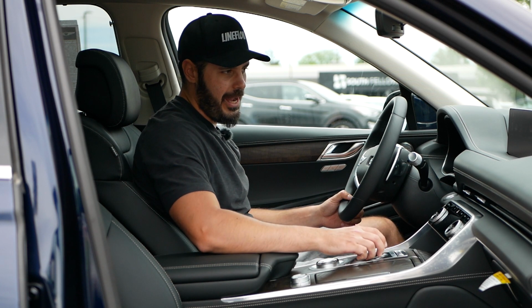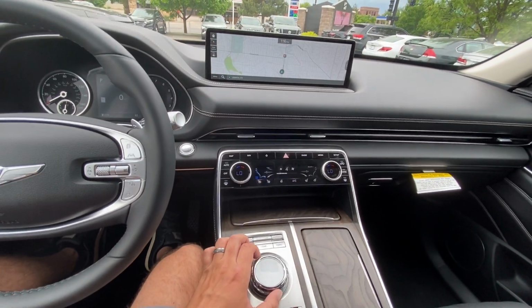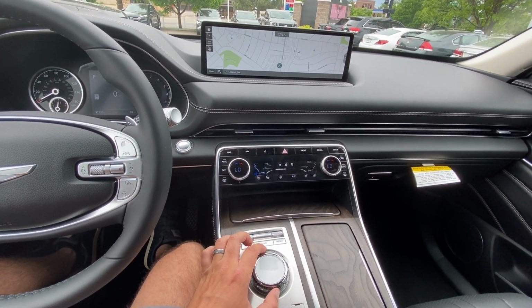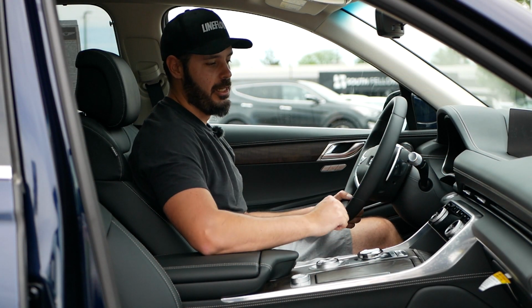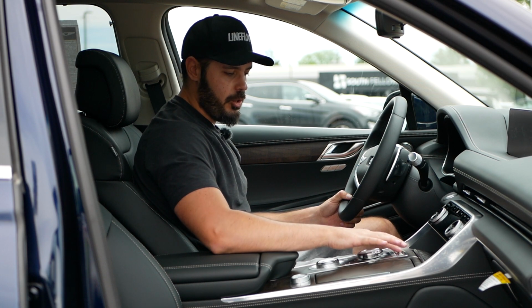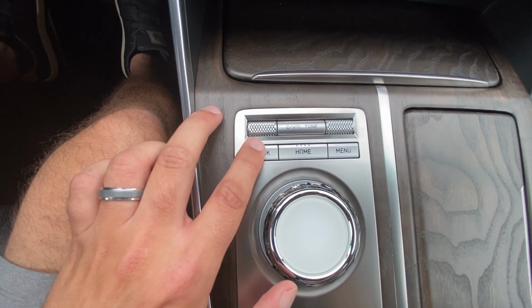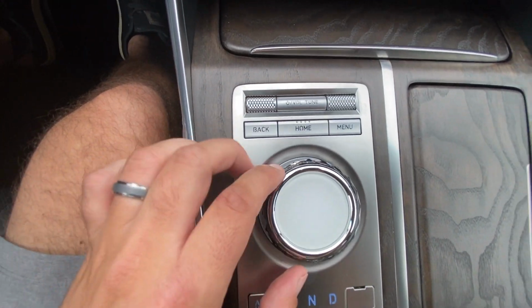Moving further down, you have this dial again to choose if you want to use the touch screen, if you want to stretch up there, or if you're more comfortable using this dial, you can choose to do that as well. It's totally, completely up to you. You have choices in the Genesis. Here you have the controls for the radio settings as well, the volume and the tune, back, home, menu, and so on. This is a beautiful looking gear selector.